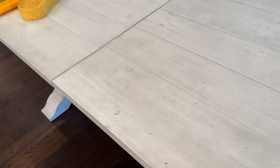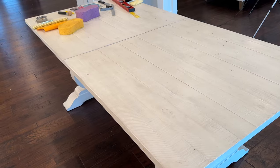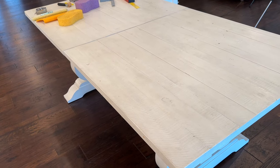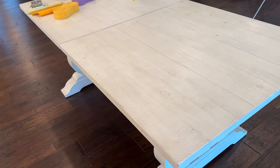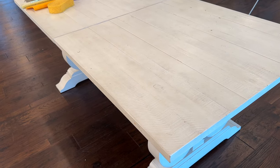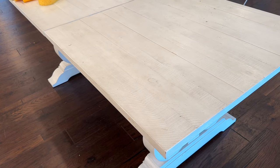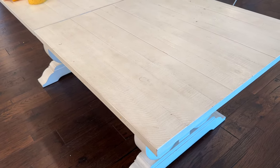Okay, I am using my table. You're going to need a large flat surface. A lot of people will put sawhorses up and some plywood. I've always used a table or a countertop, but countertops are typically too high for me. I'm not that tall, so this is great.